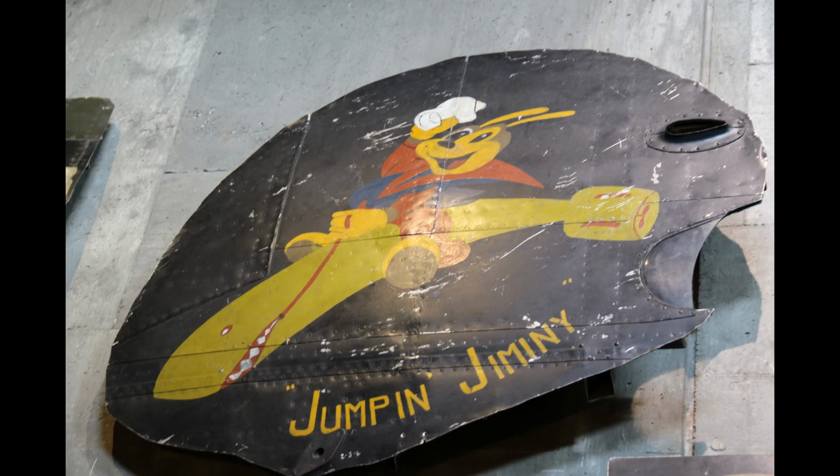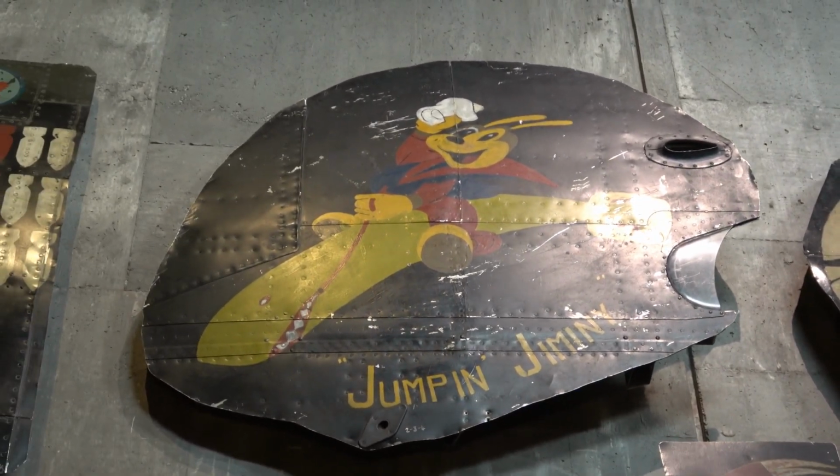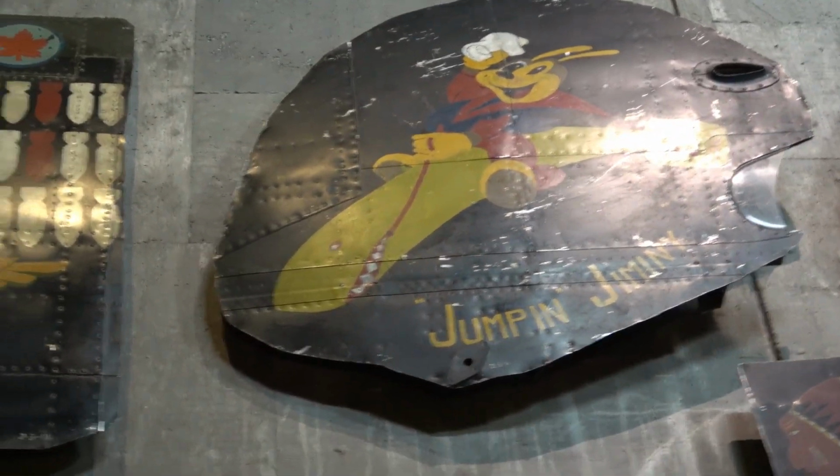Next, we have Jumpin' Jiminy, a Halifax Mark VII, serial PN236, and this was delivered to 432 Squadron on the 28th of February of 1945. However, it did not carry out any operations. On March 7th, it was transferred to 415 Squadron, where it completed 17 operations. Of these, 11 were flown by Flying Officer Milbank and his crew.